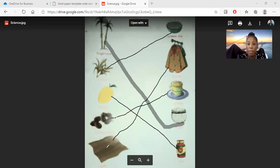Plants give us so many things. They give us clothes. Plants feed us. We can get rice. Flour also comes from a grass looking like this, like the rice. And we get drinks from plants, from the coffee bean, for example. We get sugar to sweeten our drinks, and we can even turn plants into jam.